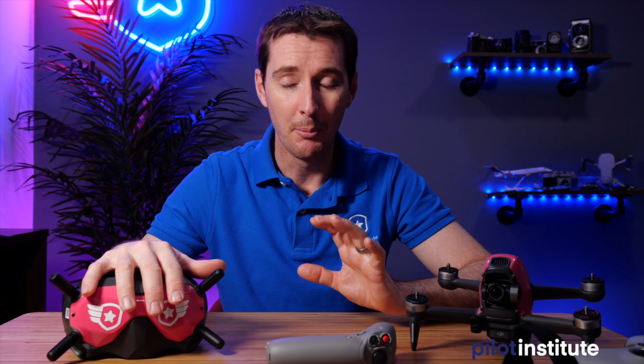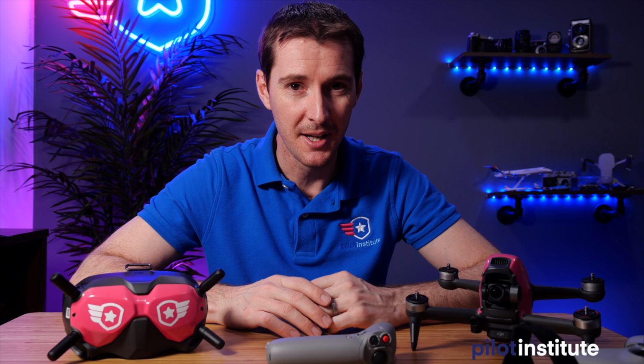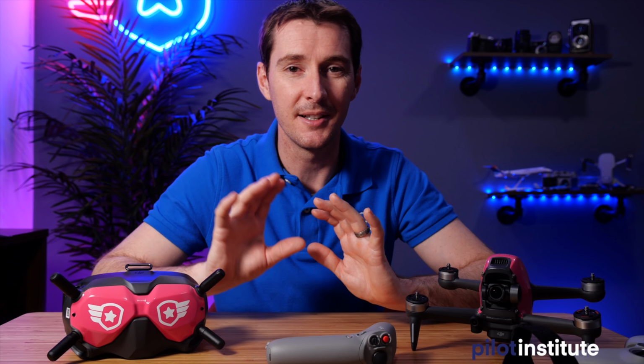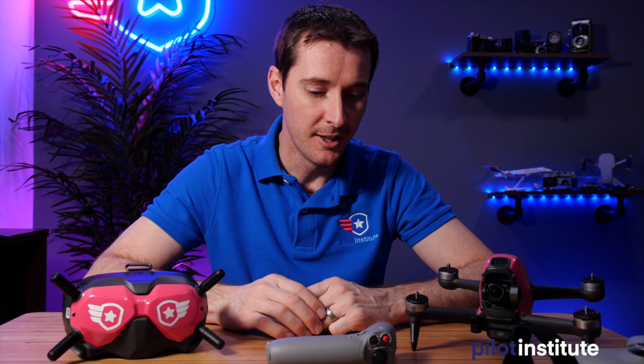Flying, there is a simulator available with the goggles. Boy, I did this on my couch one evening just to play around, and I had to take the goggles off at one point, and then I was done for the rest of the evening because it just messes up your brain. Now this is not DJI's fault. This is just something that you need to be aware of.